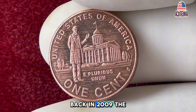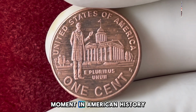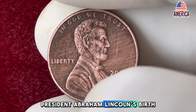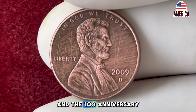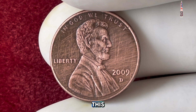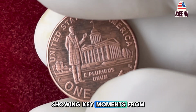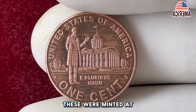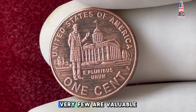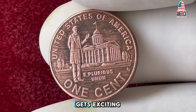Back in 2009, the United States Mint celebrated a monumental moment in American history, the 200th anniversary of President Abraham Lincoln's birth, and the 100th anniversary of the Lincoln Cent itself. To honor this, they launched a special series of 4 different reverse designs showing key moments from Lincoln's life. These were minted at both Philadelphia and Denver, and while millions were made, very few are valuable, except for the right ones. And here's where it gets exciting.